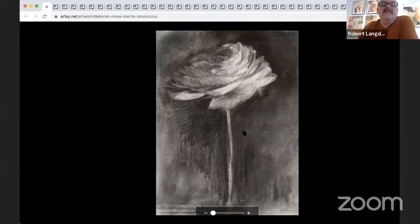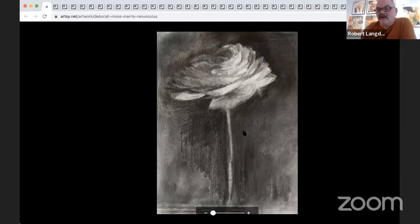This is Deborah Morris Maris. I've had some of Deborah's work in some previous shows, and she has a little bit of a dark side. I know she likes to work with a lot of darker colors. This is called Ranunculus, and it's charcoal on paper.